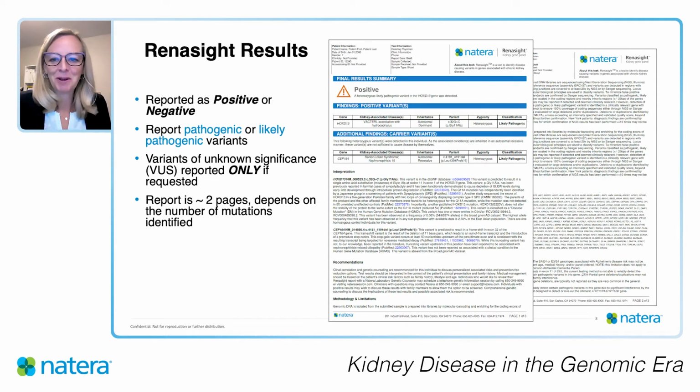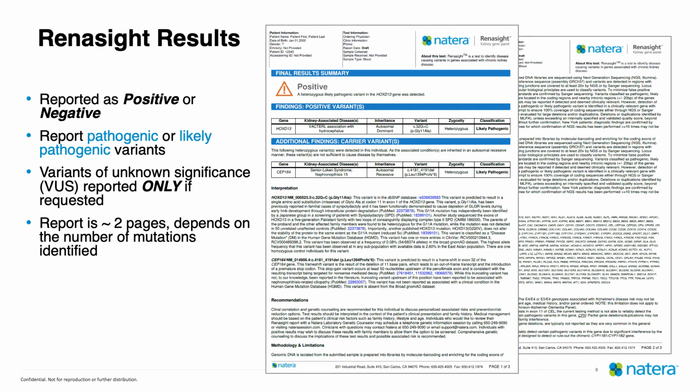This is a small copy of what a Renasight result would look like. The top box would indicate whether a positive result was found, so a positive genetic diagnosis, or if it was negative for a genetic diagnosis. Again, this reports pathogenic or likely pathogenic variants. There are variants of uncertain significance that are reported if requested, and these are changes found in genes that have not been confirmed in the literature to be disease-causing, but may have some implications. The recommendation is not to make any clinical diagnosis based on this information, but some providers do find it valuable.